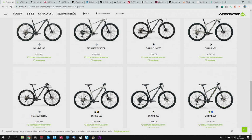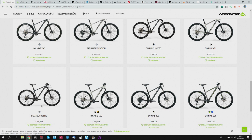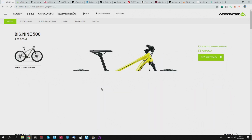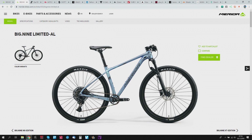Now this is the international side of Merida, but check out in your country, because for example in Poland we get a much cheaper version, Big 9 500 Light. So this is 12.3 kilograms, and it will be pretty cheap. This is about, I would say, $1,200, and it's the lowest model with this light frame. So it's not this frame right here. I'm gonna show you the difference. You will see the difference especially in the no part here, and this is the frame I'm talking about. This might be the best alloy frame right now. I really miss the FSI aluminum frame from Cannondale, but this might be the best right now.